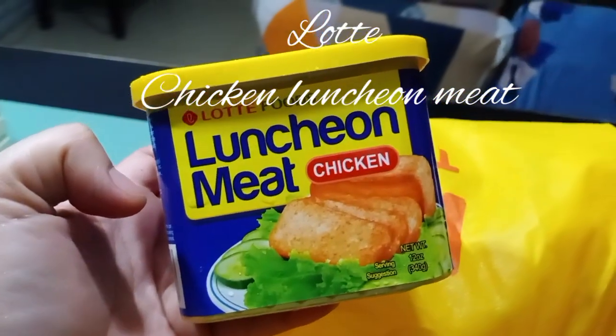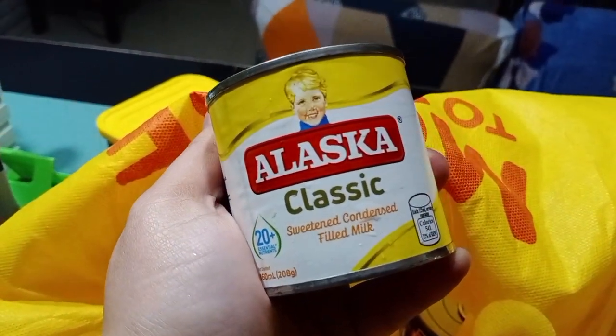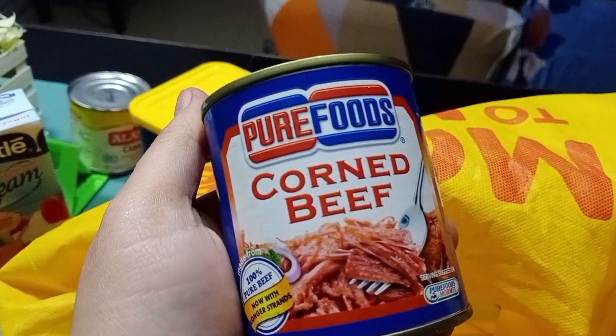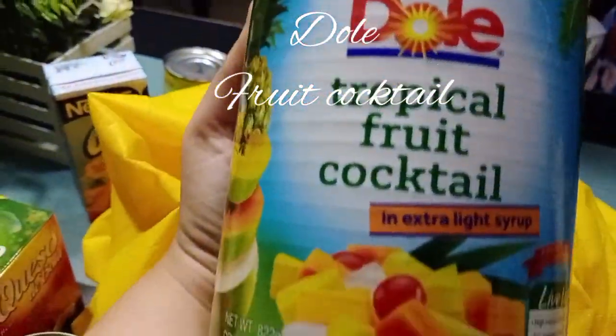And some luncheon meat from Lotte. And a condensed milk, small condensed milk from Alaska. And Pure Foods corned beef. And lastly, we have fruit cocktail from Dolly.